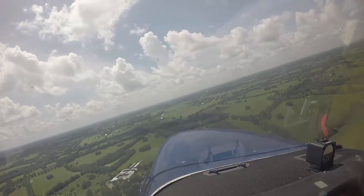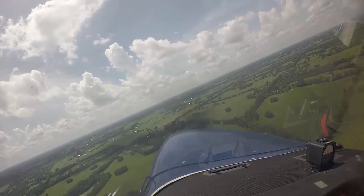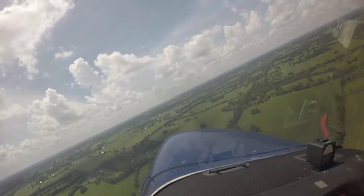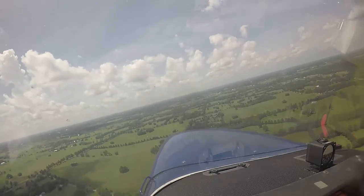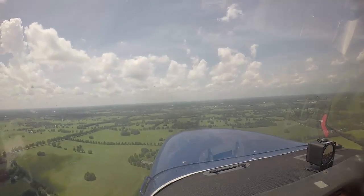Tower 535 Papa Golf. 535 Papa Golf, Lexington Tower, wind 240 at 5, runway 22, clear to land. Clear to land on 22, 535 Papa Golf.